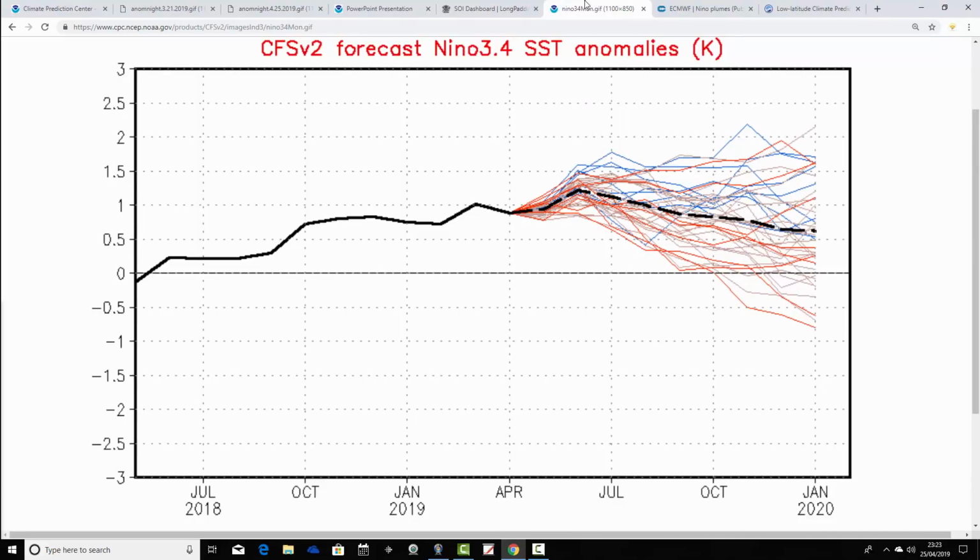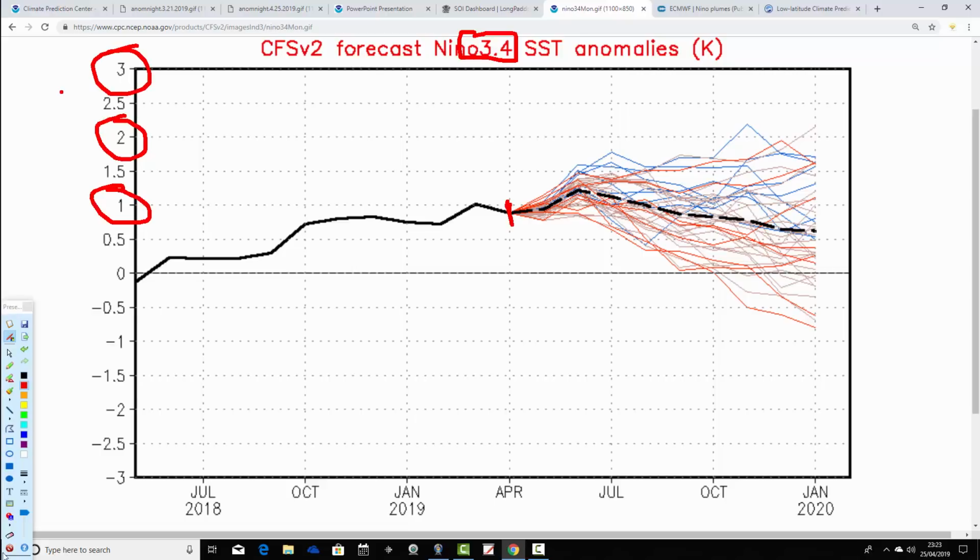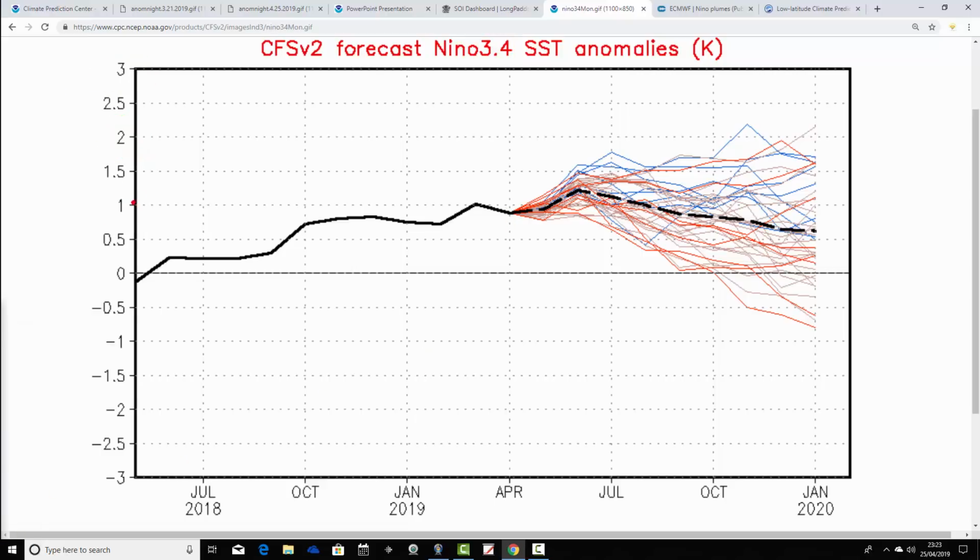So this is how the CFS V2 is forecasting things to develop over the rest of the year. The black dash line is the ensemble mean. This is looking at the 3.4 region, which is kind of like the central part of the Equatorial Pacific Ocean. This is where we're starting off right now, so still in weak El Nino territory. Of course, these are our anomalies on the side. That's 1 degree above average, that's 2 degrees above average, that's 3 degrees above average. Where we are right now, and have been through this winter, is around 1 degree above average, so only a weak El Nino.